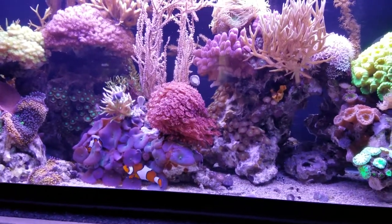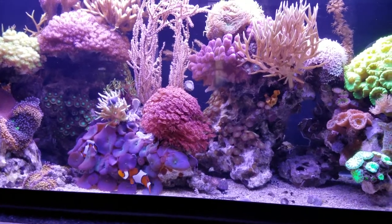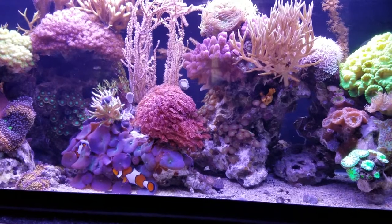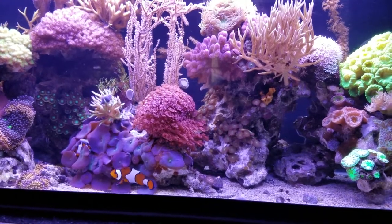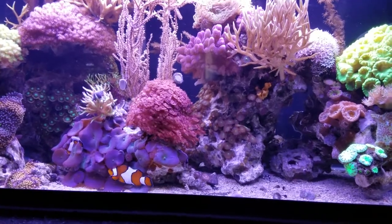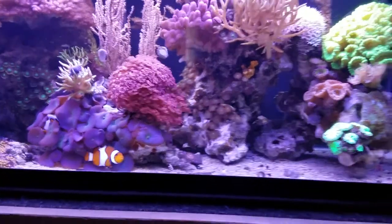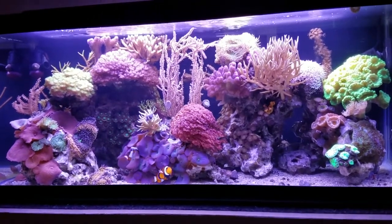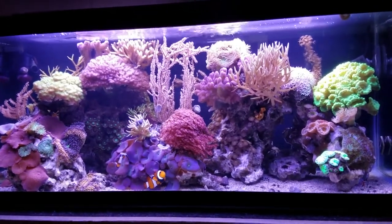But once your tank is established, there's no more places to crack things off and move them as they start to fight. They get bigger and bigger and bigger, and some get along and some don't. And this is some of the stuff that happens when things don't get along. You can see that something's missing in my tank right now if you've watched my other videos.